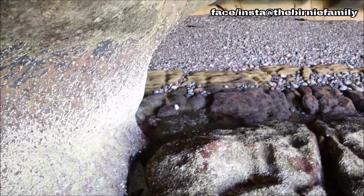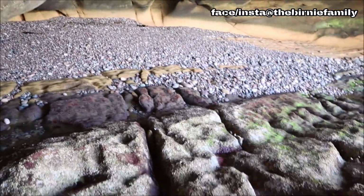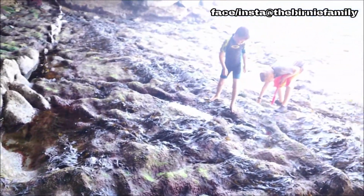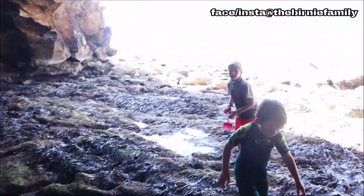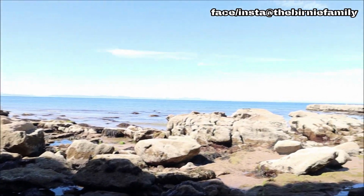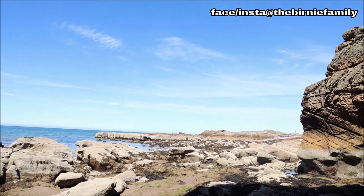Not seeing anything. Not seen anything. It's too big. Too big. Dad, come here. I mean, oh, it's really nice over this side, isn't it? Back over to where we were earlier.